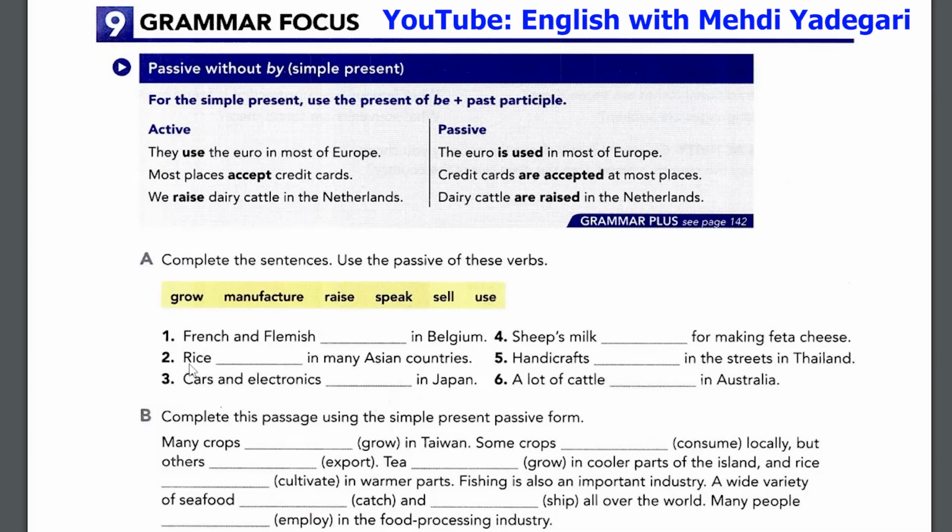Number 2. Rice is grown in many Asian countries. Why did we use is? Because rice is uncountable. Cars and electronics are manufactured in Japan. Sheep's milk is used for making feta cheese. Handicrafts are sold in the streets in Thailand. And a lot of cattle are raised in Australia.